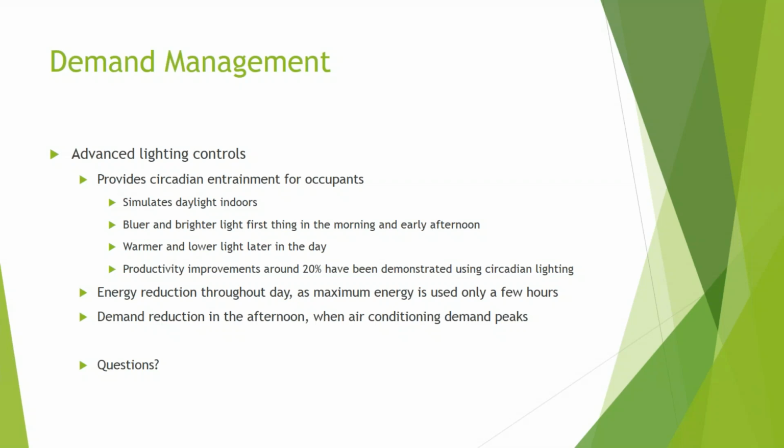The systems typically will use a combination of sensors and scheduling to determine when the lights should be bluer and brighter and when they should be warmer and dimmer. And if, for example, a cloud goes over, then the light sensors will bring the artificial illumination up to compensate, so that you maintain a set level within a building.